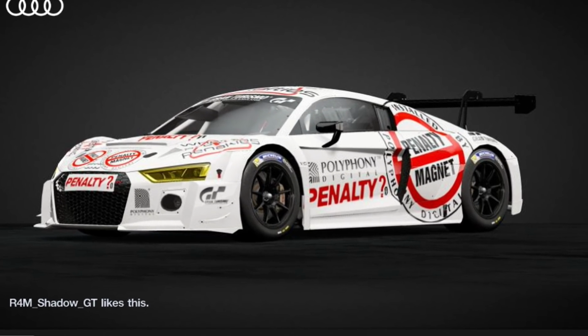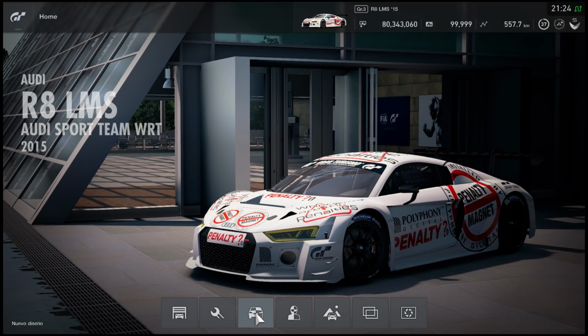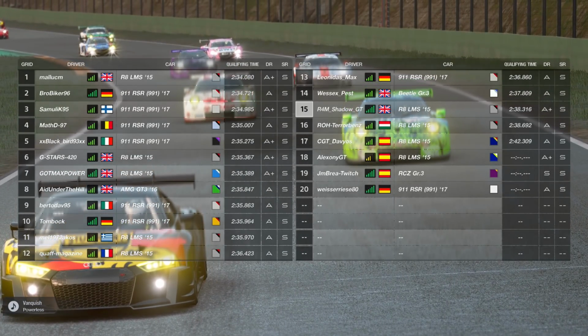Penalty magnet. Hell yeah. Got to whack that bad boy on. There it is in all its glory. Check it out. It says penalty magnet, it also says where are the penalties. Kind of a bit of a juxtaposition there.